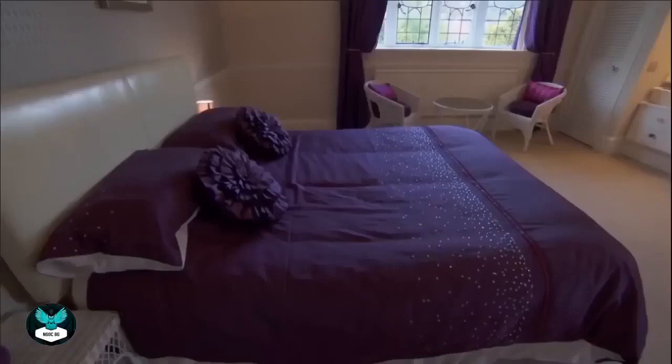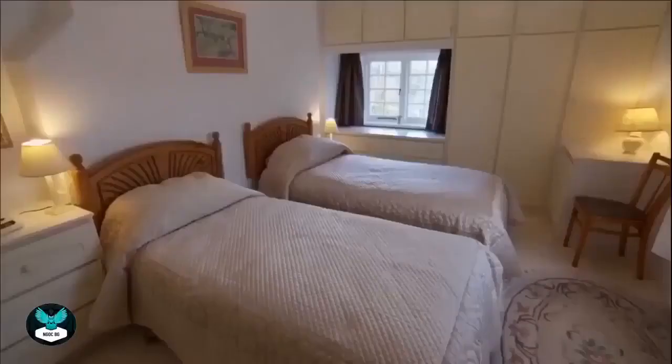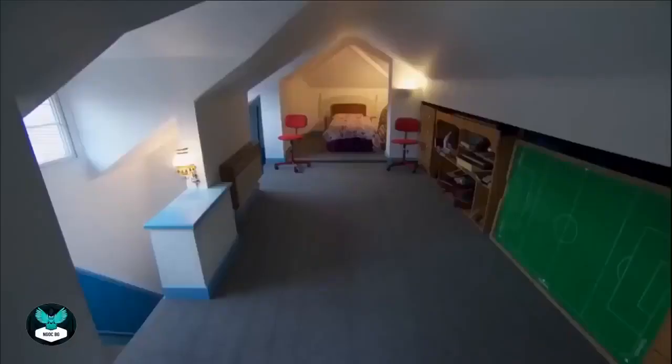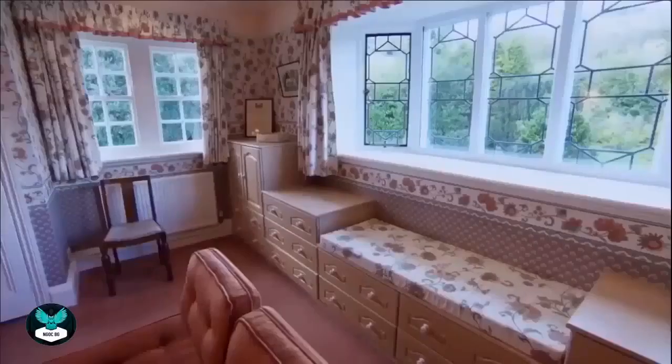Of the six bedrooms in the property, five are on the first floor. They're all generous, and four of those have ensuite bath or shower rooms. There's also a family bathroom you could easily get lost in. And up on the second floor, there's an attic games room, but I'm showing Steve and Ali the largest bedroom on the first floor, which I've earmarked as their master.